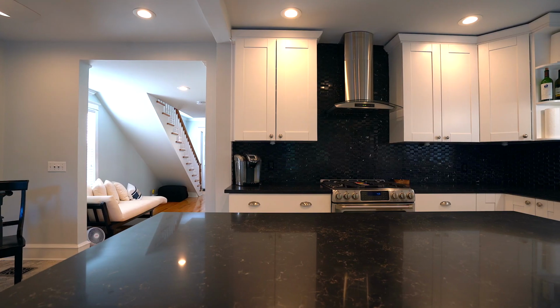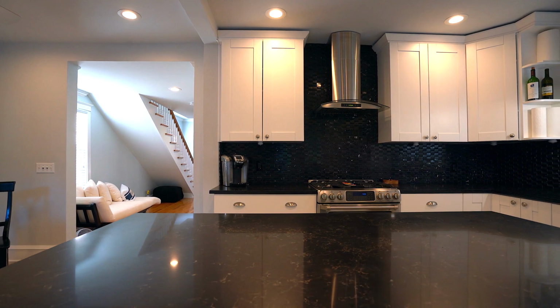All the bathrooms are renovated, the kitchen's new, everything is all fresh. There's everything a buyer's gonna want on top of the great location. I think somebody's gonna be very lucky to be able to move in and buy this property that's completely ready to go.